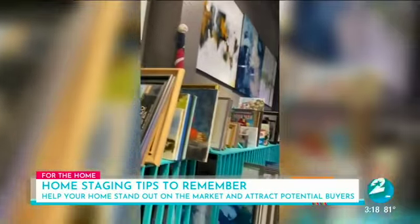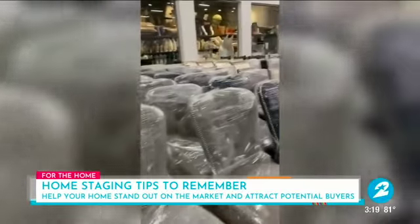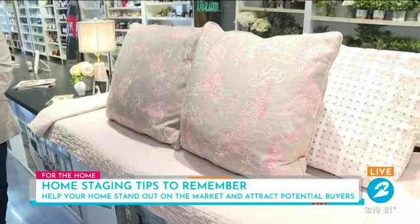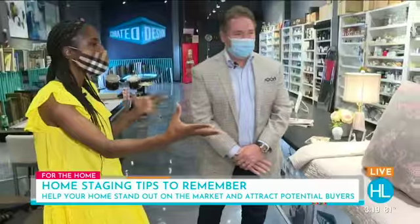And speaking of all of these little amazing things you can use to stage your home, we actually have a demo here where we're going to talk about using neutral colors with pops of color. This is our pretend master bedroom. Quickly tell us, what was your idea behind putting these pieces together?